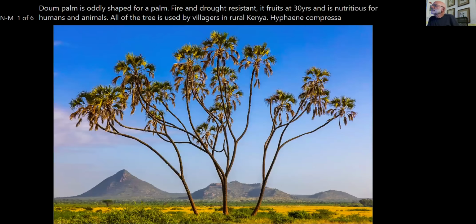Nature Masters, 6 images. Doum palm is oddly shaped for a palm. Fire and drought resistant, it fruits at 30 years. It is nutritious for humans and animals. All of the tree is used by villagers in rural Kenya. Hyphaene compressa.